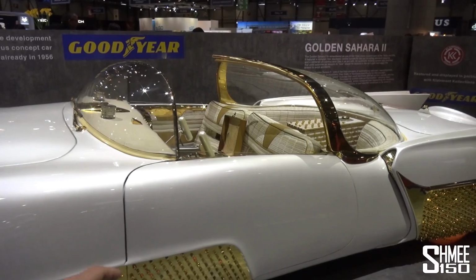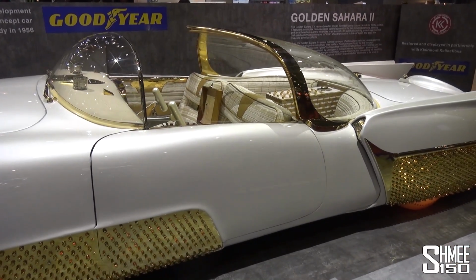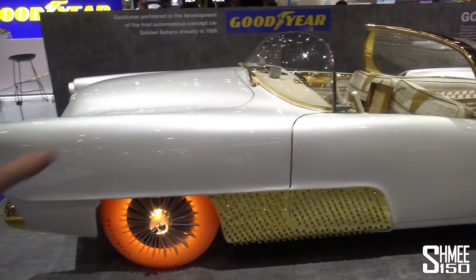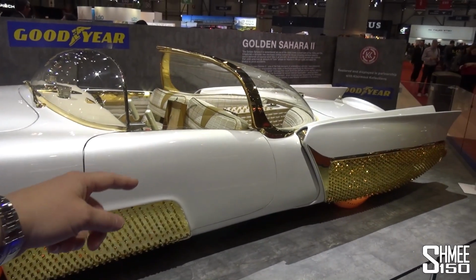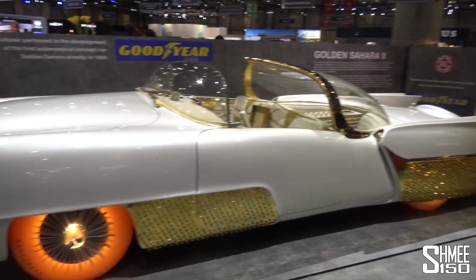The canopy is bizarre. There's also this steering wheel, which came out from the front of the dashboard, but the idea of an autonomous vehicle back in the 50s looks a bit like a Simpsons car, but something quite forward-thinking, given that that's really what we're talking about now for the future going forward at this time.